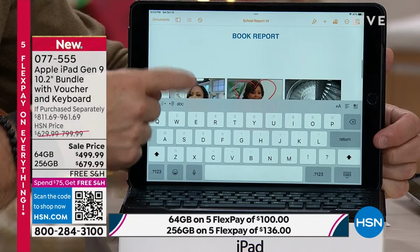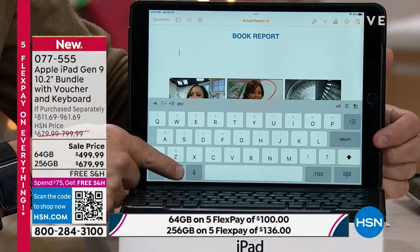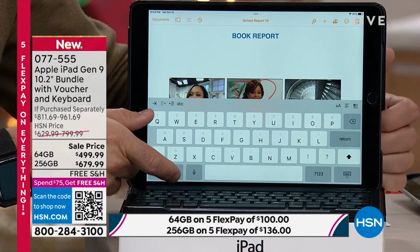So right over here, I'm gonna use this for school. Digital keyboard, built-in microphone, which is great, but notice how it's taking up half the screen.